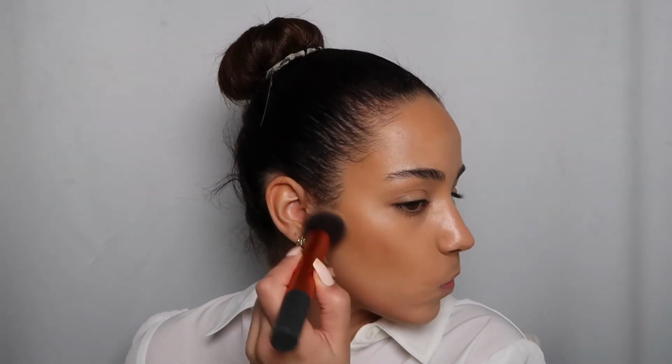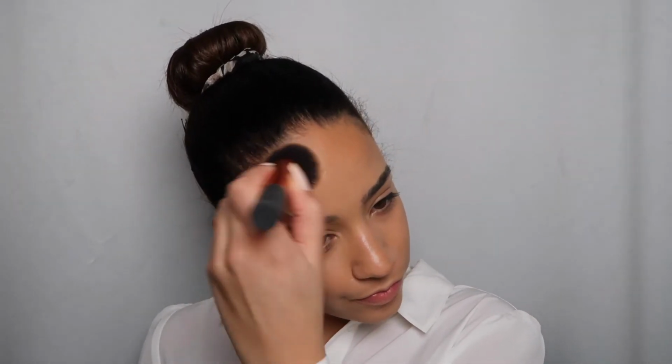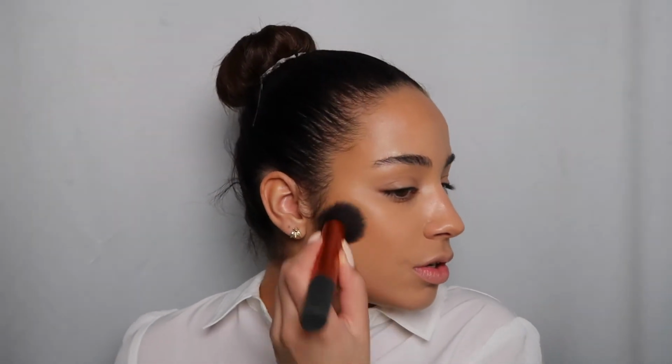Of course, you can tell that I'm wearing makeup. I don't do miracles, but the less it looks like it, the better. Just take the time to blend everything. And again, going with what are we doing next? I think it's the blush, if I'm not mistaken. Oh my god, it took too long to blend this.